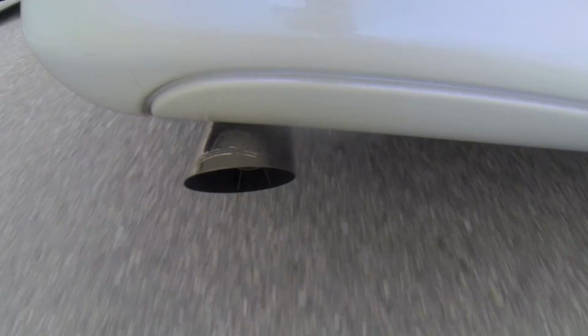As a Coyote owner, I'm completely and utterly jealous right now. I mean, sure, I might have a little bit more power on you, but ultimately, pushrod engines just sound a hell of a lot different, and I think for the better. I mean, listen, I love my Coyote, whatever, but it just doesn't have the old pushrod sound, which you really can't beat. You can't beat it.